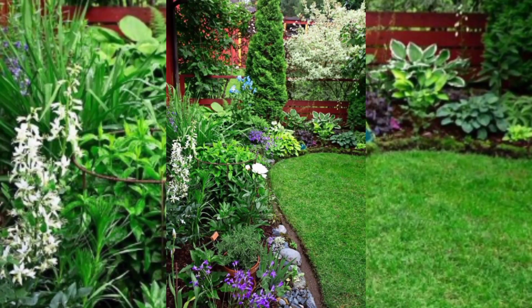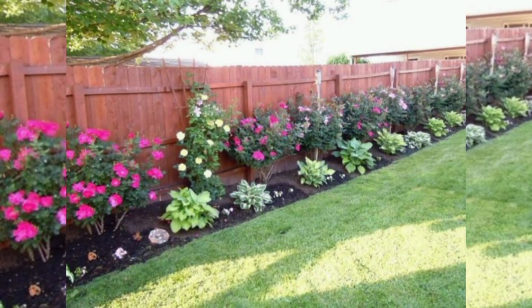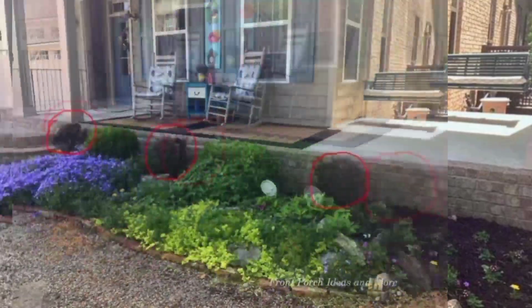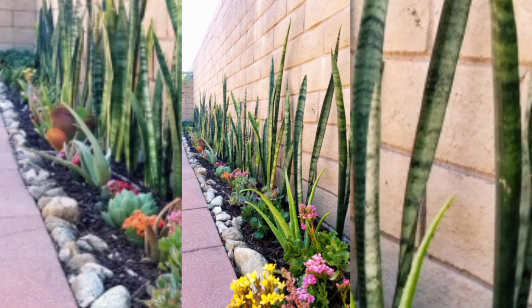Rock garden. Arrange a selection of rocks and boulders in an aesthetically pleasing manner to create a rock garden. Add some drought-resistant plants among the rocks for a low-maintenance border.